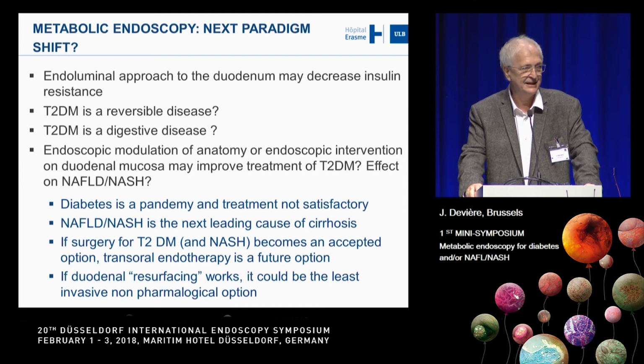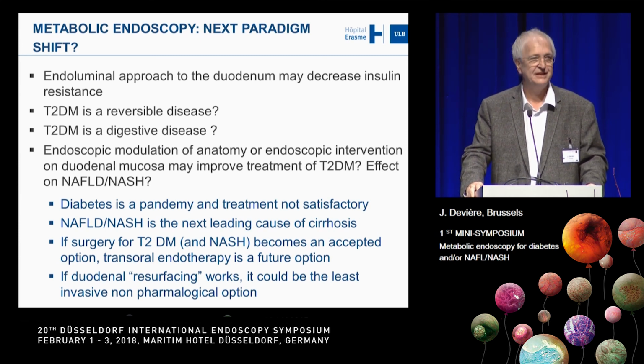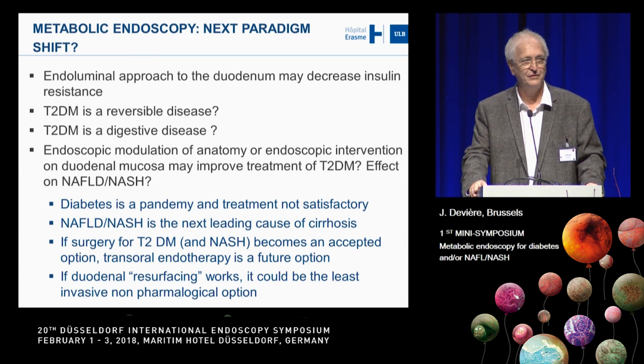And I think that if duodenal resurfacing works, and works on the midterm or long term, it could be the least invasive non-pharmacological option in the future.